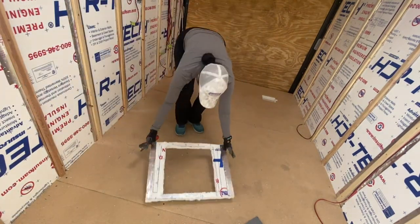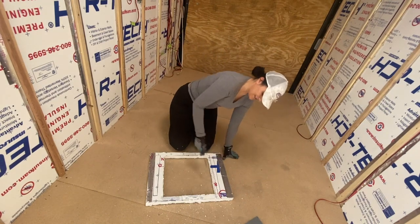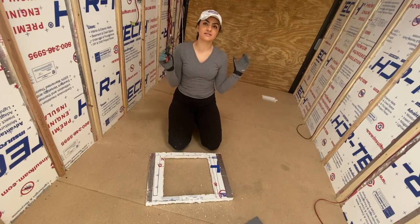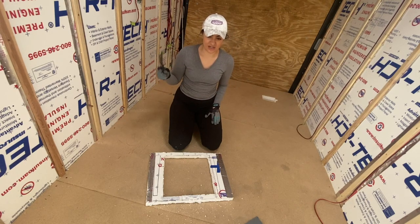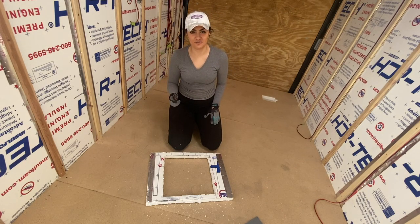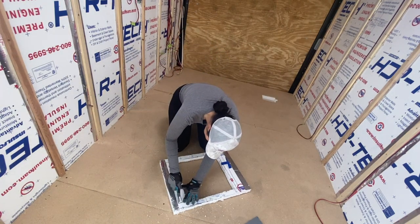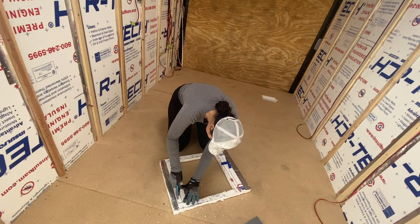My job right now is to cut out these pieces for the wood frame insulation. James took the knife. I have to use this because it's the only thing here. But it works just the same.